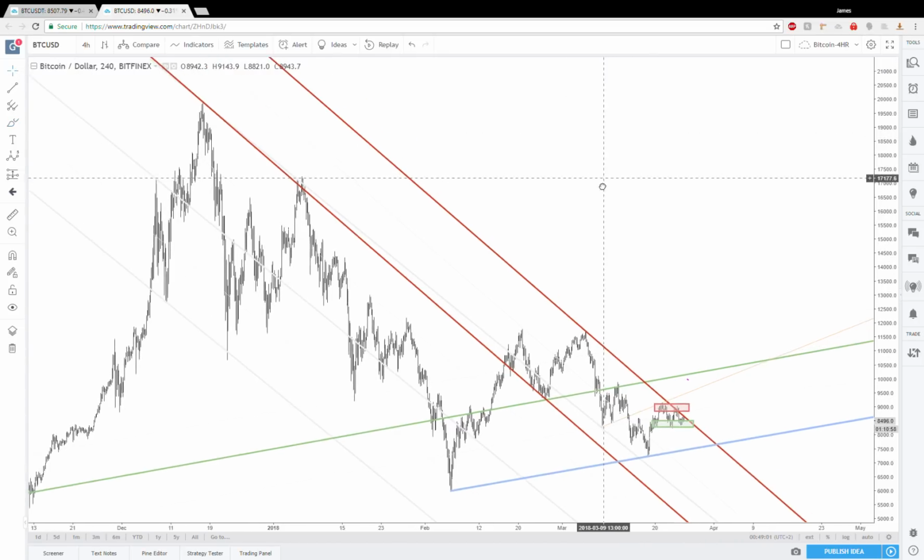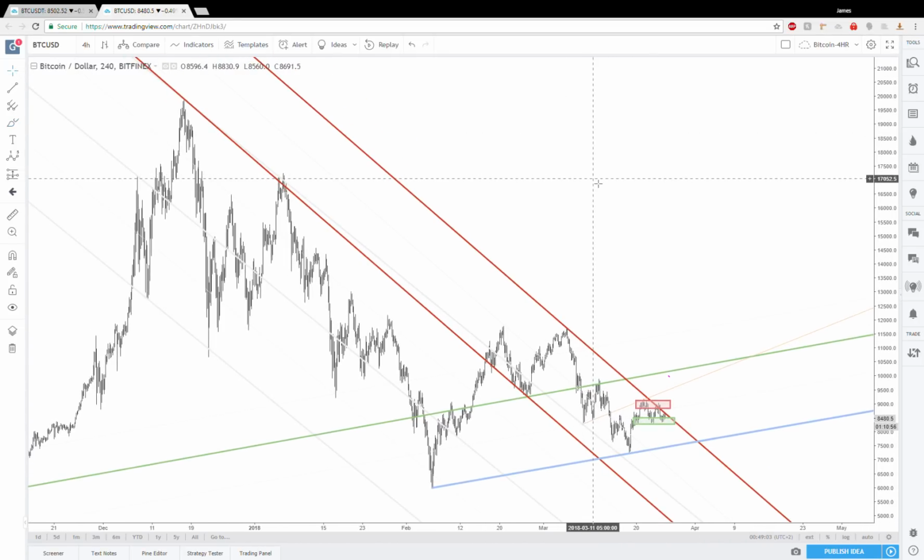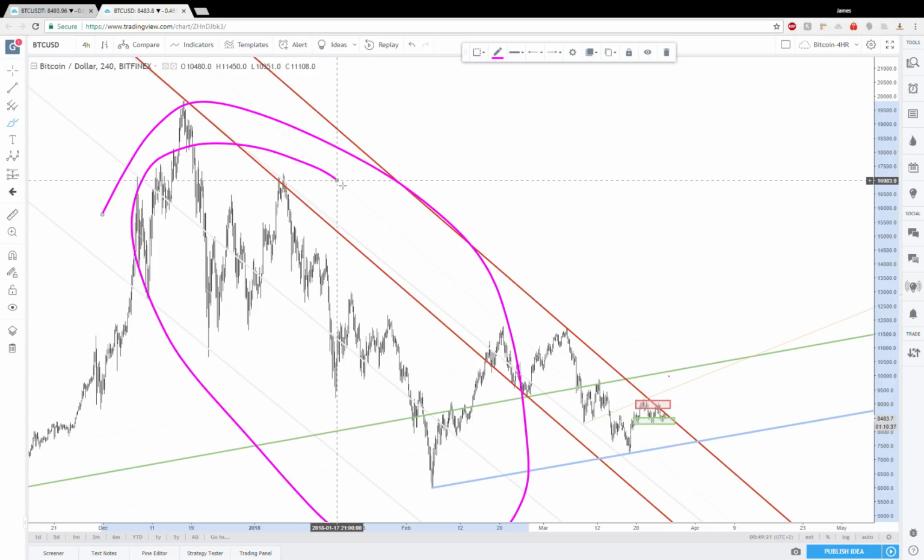That's why I only use my lines, and that's it. I focus on price action and price action alone, nothing else. If it works for you, it works for you. Stick with it. I'm not trying to talk down about any form of technical analysis. If it works for you and you make money with it, you have to stick with it. Don't try to reinvent the wheel. But anyways, we have an overall negative picture in Bitcoin.